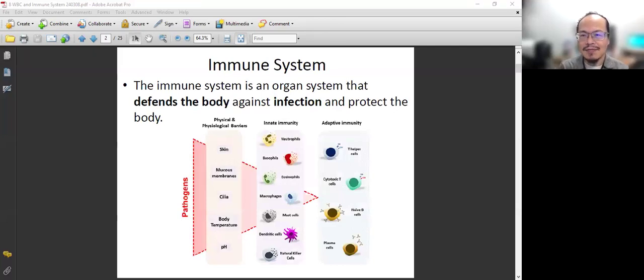This is your body, and this is the skin, and internal, you have your different cells and different organ systems. From your earlier anatomy lecture, you should know that the top layer of your skin is basically dead cells. So they shield your body from any intruders, water, very good.